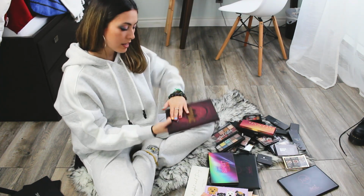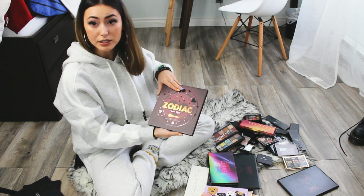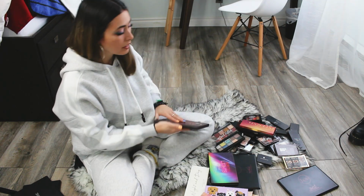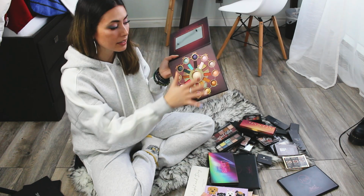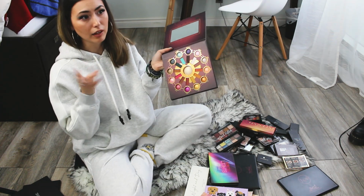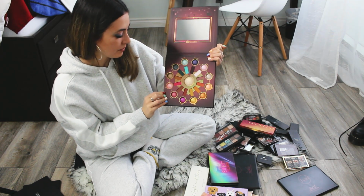I have the Zodiac palette. This is the Love Signs palette. It's actually the second one that they have. It's such a beautiful palette. The design, I'm not really a fan of. I don't like weird designs. For the drugstore, this is kind of like a collector's piece to me because it's just so unique. It's not boring, and it's kind of got a theme to it.